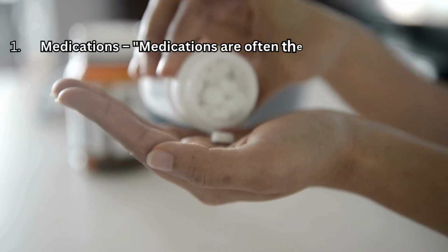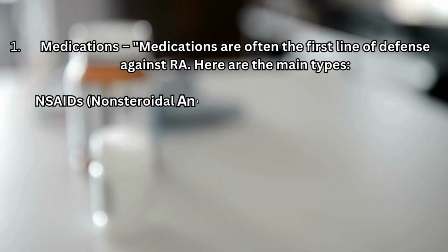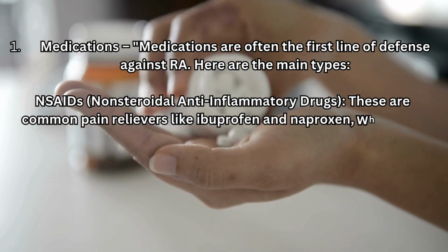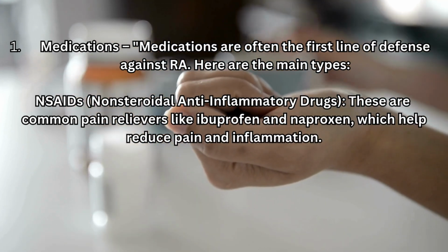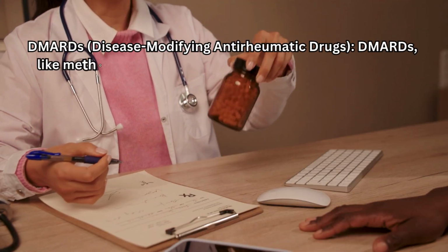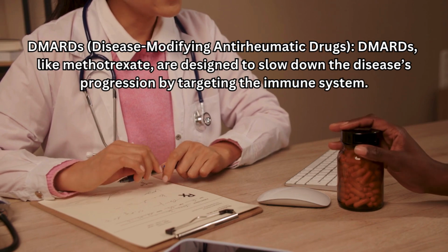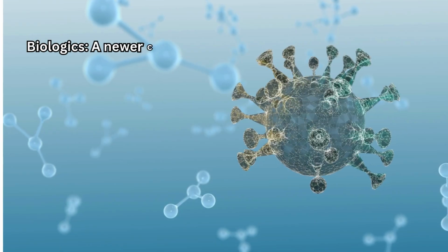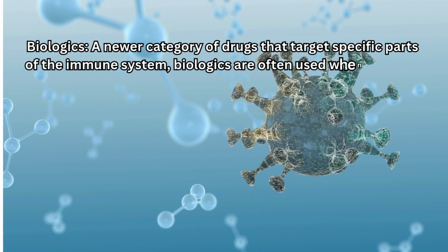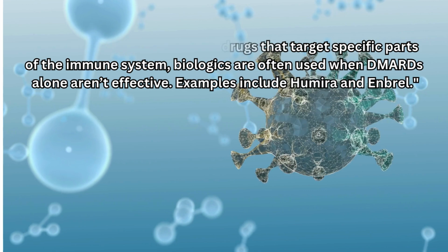Medications. Medications are often the first line of defense against RA. Here are the main types. NSAIDs, nonsteroidal anti-inflammatory drugs. These are common pain relievers like ibuprofen and naproxen, which help reduce pain and inflammation. DMARDs, disease-modifying anti-rheumatic drugs. DMARDs, like methotrexate, are designed to slow down the disease's progression by targeting the immune system. Biologics, a newer category of drugs that target specific parts of the immune system. Biologics are often used when DMARDs alone aren't effective. Examples include Humira and Enbrel.